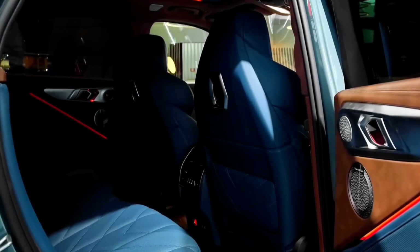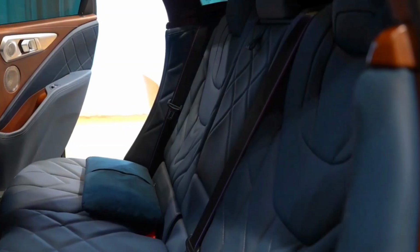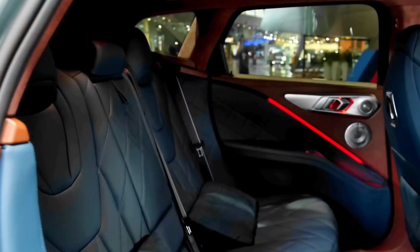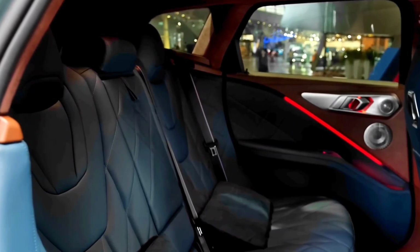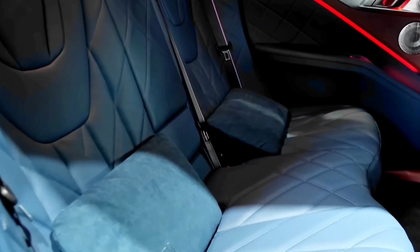48-volt anti-roll stabilization. First ever appearance of BMW's Integral Active Steering rear-wheel steering system. M-specific version of iDrive 8. BMW Iconic Sounds electric soundtrack. Standard 23-inch M wheels with available 22-inch wheels.